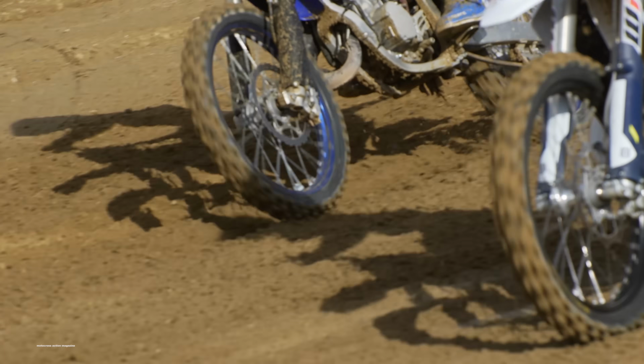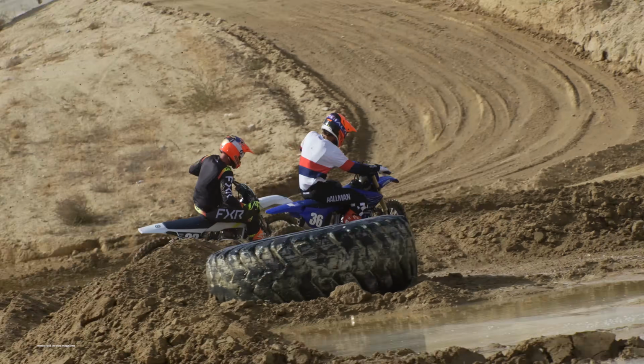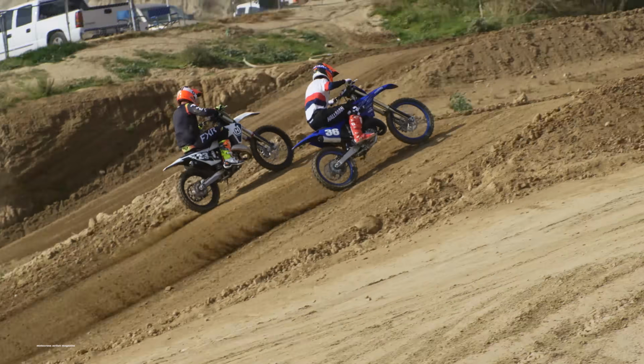So after about 2 days of testing on the YZ125, this thing is still new. They've changed the engine, they changed the transmission ratios, they changed a lot of things in this.